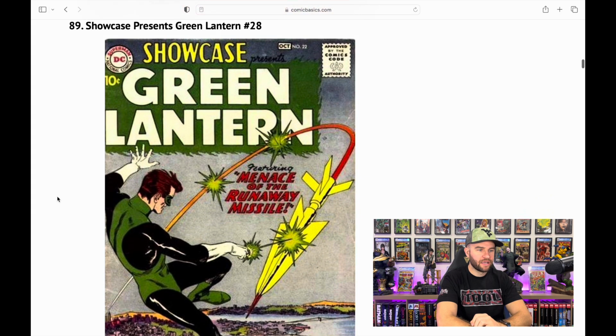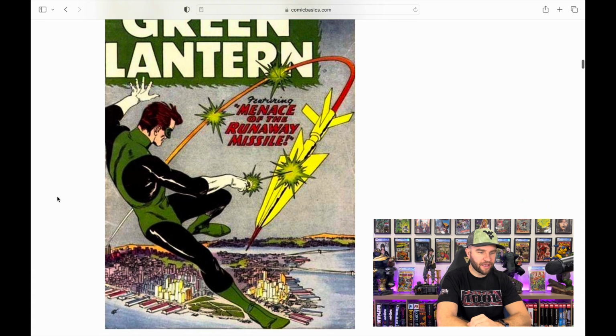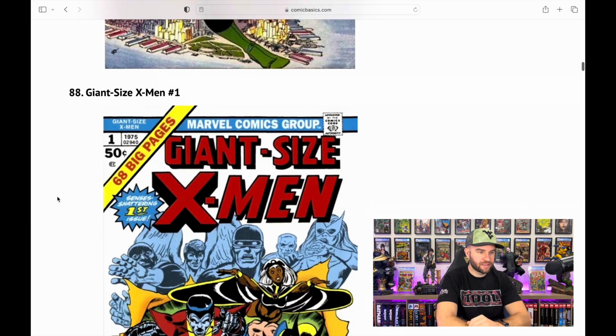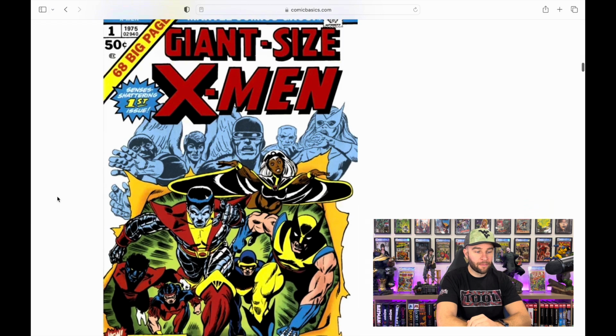Number 89, Showcase presents Green Lantern 28, first appearance of Hal Jordan. This is one of the best Green Lantern covers of all time. It's an epic action scene. He's flying through the air. Yeah, I mean, definitely deserves to be on this list. Giant Size X-Men number 1, arguably a better cover than X-Men number 1.